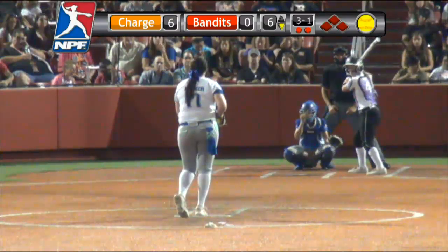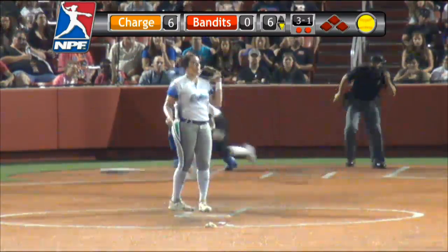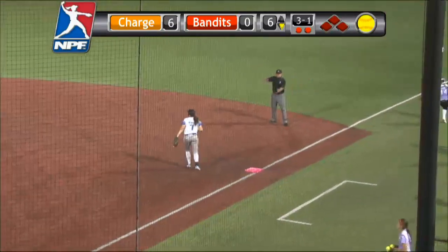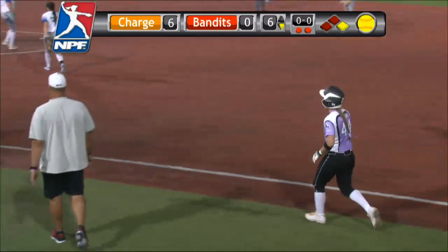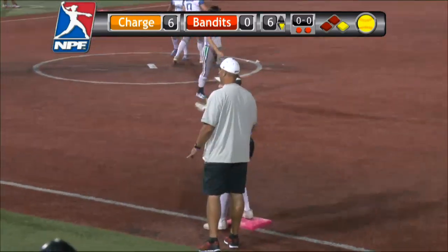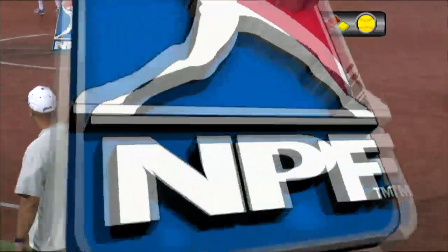Glasso in the driver's seat here with a 3-1 hitters count. Got a good swing on the ball. Davis with the long throw, and it pulls Richardson off the bag, and that'll be an infield base hit for Vicky Glasso. Great hustle by Vicky Glasso, but you gotta give Davis the credit that she deserves on that play. She had to lean over and make a nice play. She's been doing that a lot tonight.